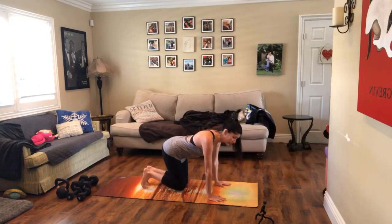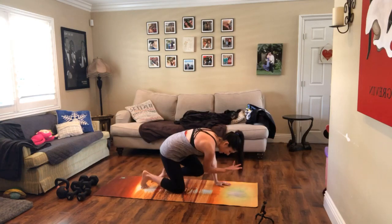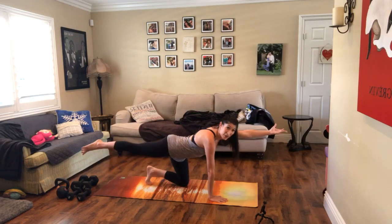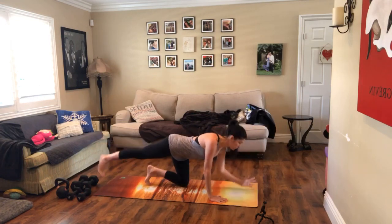If you need a little extra cushion, make sure that you fold your mat over. You can place a towel underneath your knee, whatever feels good. We're here for 5 more seconds. And then we're gonna go into a low plank. And we're gonna plank.